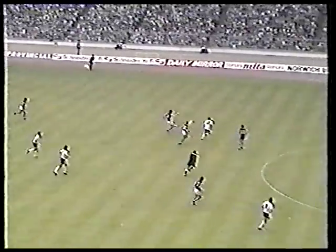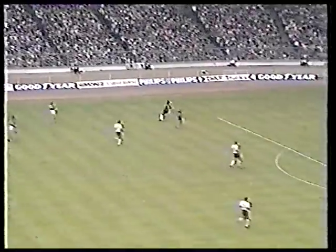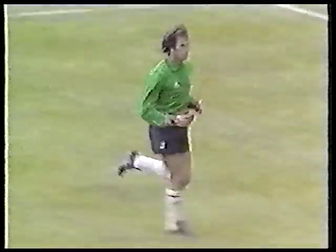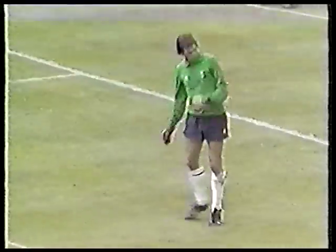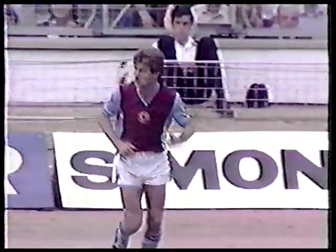Evans. And there goes Geddes. And that's where Clemence is going to give Tottenham something, I fancy. His ability to come out and patrol that area behind the back four, where he likes to be very much in charge. There's Andy Blair.